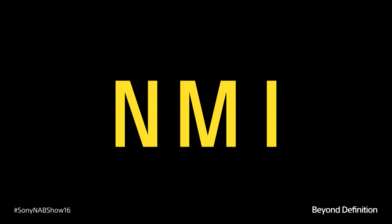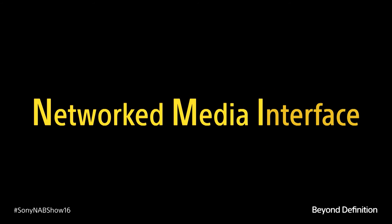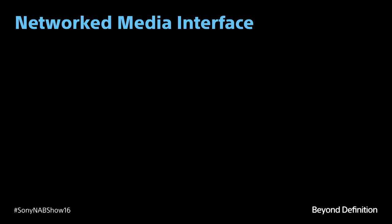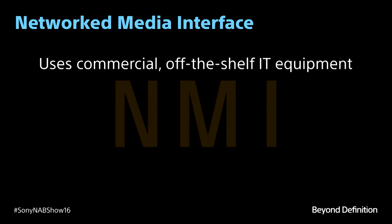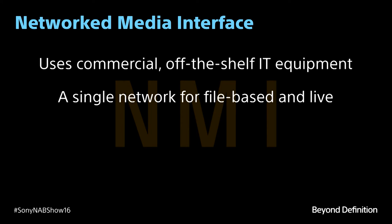Now, if you've been listening carefully, you may have picked up on a recurring theme. Many of our new products support NMI in addition to SDI. NMI stands for Networked Media Interface, Sony's approach to IP live production. NMI is so important because it replaces expensive broadcast-only SDI-centric infrastructure with cost-effective commercial off-the-shelf IT equipment. NMI unifies the file-based and live broadcasting environments on a single network.